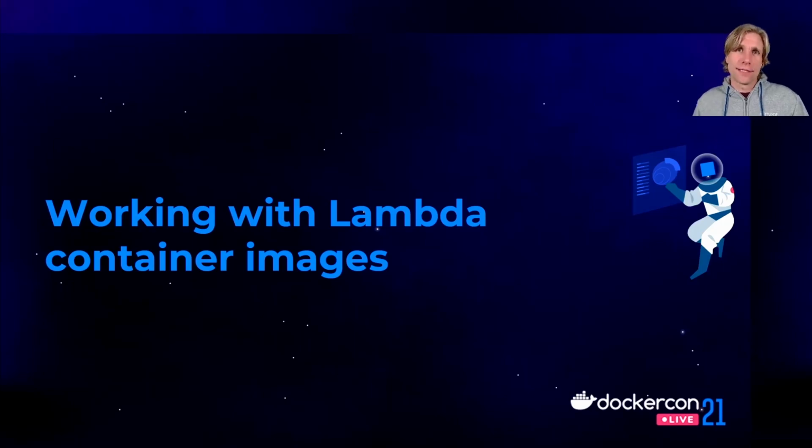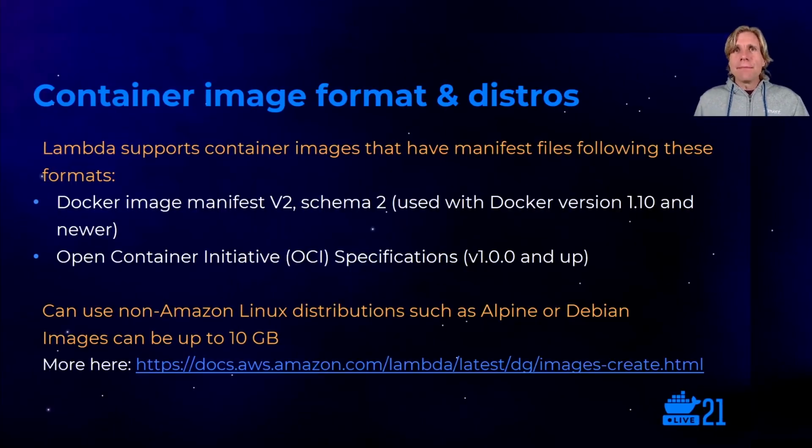So how does all of this work? Well, Lambda supports the Docker image manifest schema and the OCI spec. And as I mentioned, you can use your Amazon Linux distros to build, you can use non-Amazon Linux distros to build your applications, which can be up to 10 gig in size.